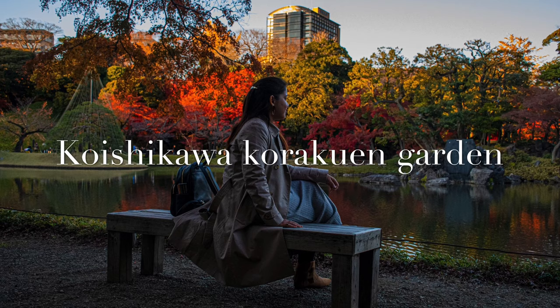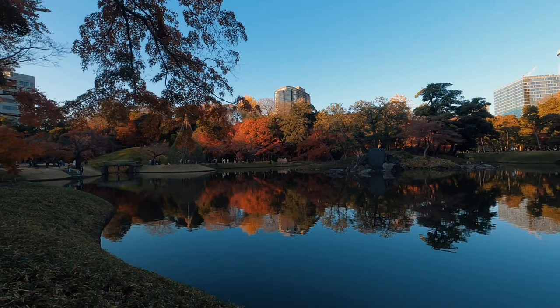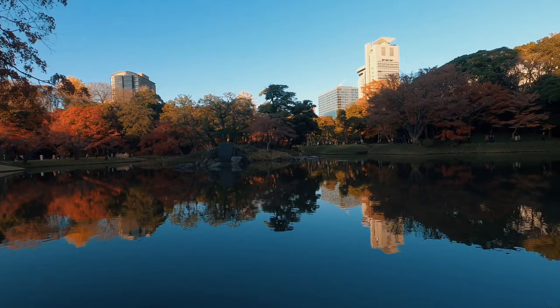Koishikawa Korakuen is a beautiful landscape garden next to the Tokyo Dome. It is a popular autumn color spot in the middle of the city. It is also one of Tokyo's oldest and best Japanese gardens. It was built in the early Edo period.